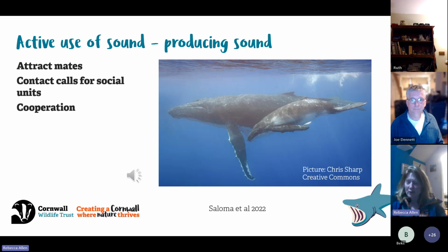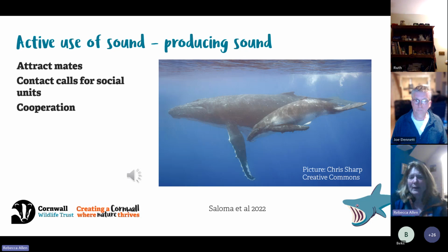And obviously, like I said, when they're trying to find each other in this big global ocean, that's really important. A lot of these animals have social units. So our toothed whales, our porpoises and dolphins, and things like sperm whales and killer whales often live in quite structured family groups, and they'll be calling so that they all know where each other are. So they have this social cohesion.